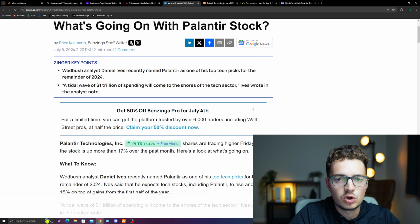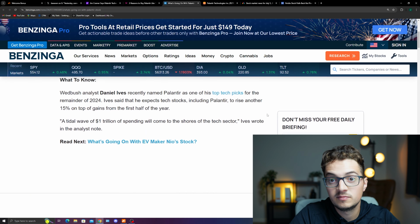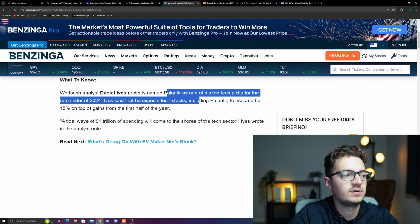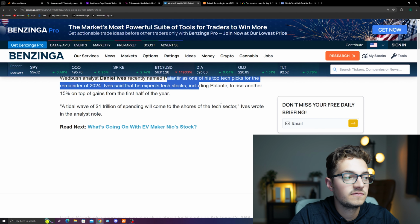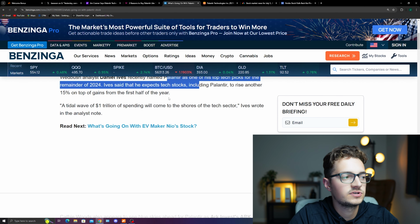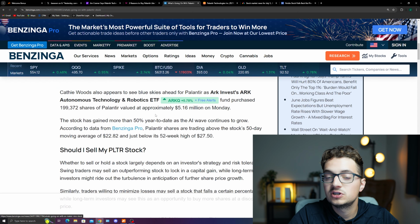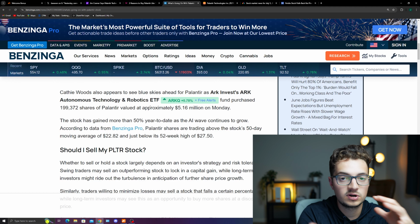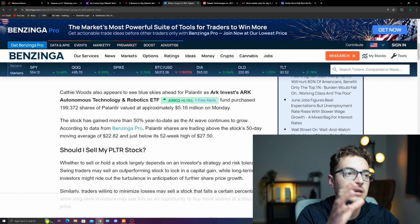And I think a lot of Wall Street is starting to agree with this, especially some of the big major analyst bulls like Dan Ives, really naming PLTR as one of the top picks for the remainder of 2024. Ives said that he expects tech stocks, including Palantir, to rise another 15% on top of the gains from the first half of the year, justifying it by saying a tidal wave of nearly $1 trillion of spending will come to the shores of the tech sector. And this is in line with a lot of the other predictions of how much money will flow in terms of market capitalization into these AI stocks.